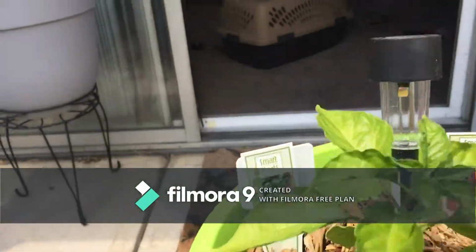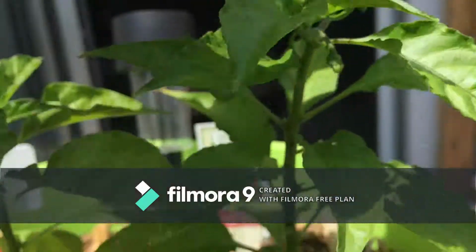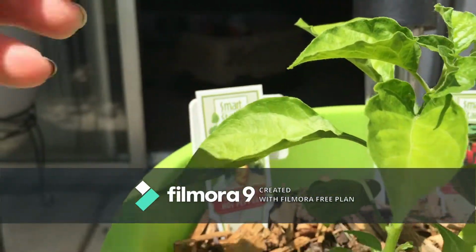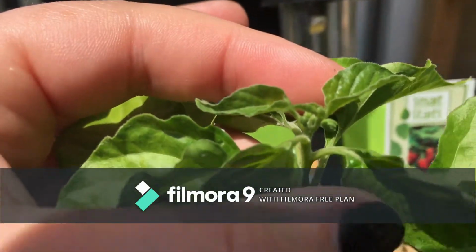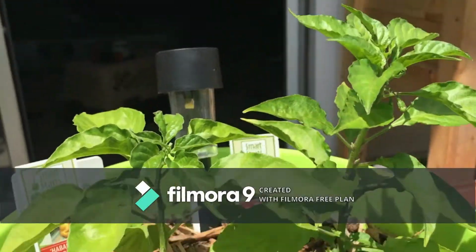And over here, see this guy? Look at this. This is my ghost pepper. And do you see that? It's gonna start flowering soon. My habanero, it has the little starts for it. But I think it's gonna be a minute before that one starts flowering.